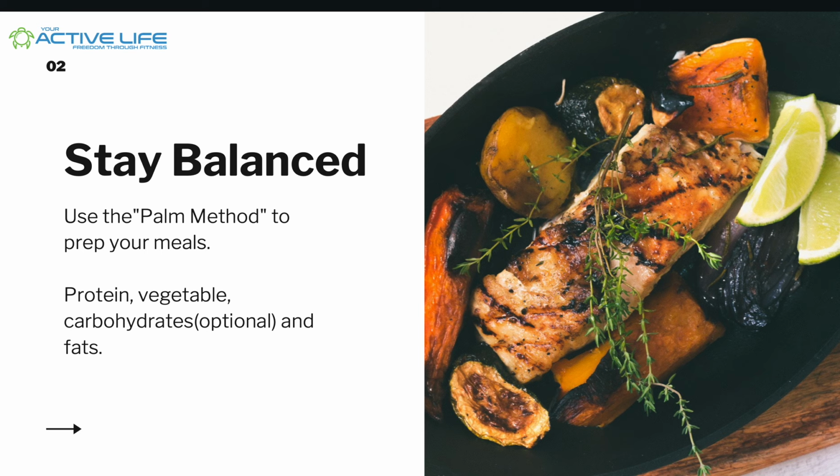All right, so I do say carbohydrates are optional. Some of us operate much better on carbohydrates. Some of us do not. This is up to you. If you're not sure yet, I would recommend taking them out and then adding them back in slowly, one at a time, to see how they affect you.